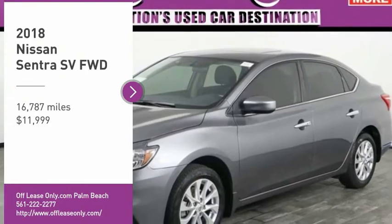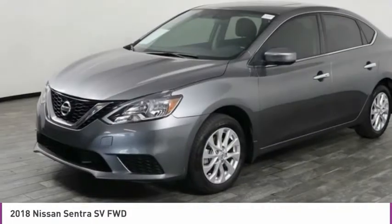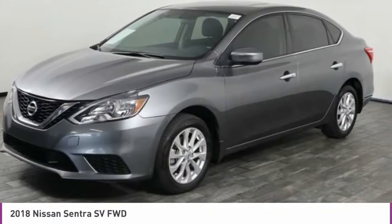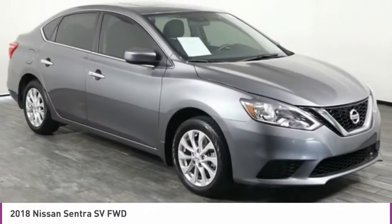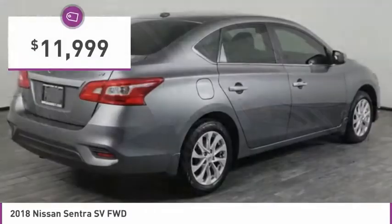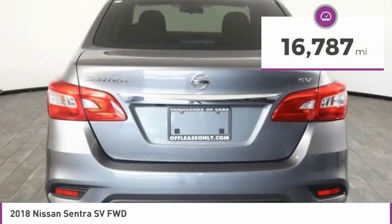We are pleased to show you the 2018 Sentra. With its spacious and versatile interior and stellar fuel efficiency, the Nissan Sentra is the obvious choice for anyone who wants to enjoy a stylish and comfortable ride and is priced below $15,000. This vehicle has less than 20,000 miles.